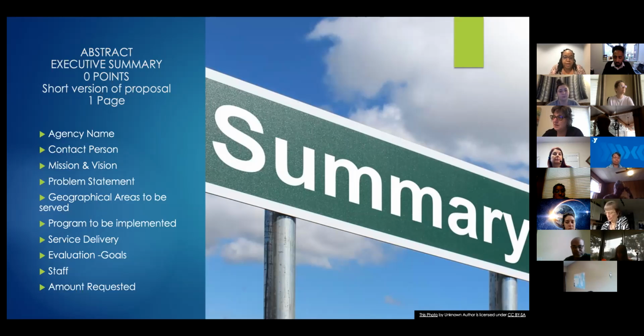It talks about your agency name, the contact person, your mission and vision, what's the problem statement, what areas you're going to serve, what program you're going to implement, what's your service delivery, how many lessons they're going to have, what's your evaluation, what are the goals of the project, who's your main staff person, and most of all, how much money you're asking for. That is the front page of your application. That's telling them a whole lot, and then they're looking for those things in your full proposal.